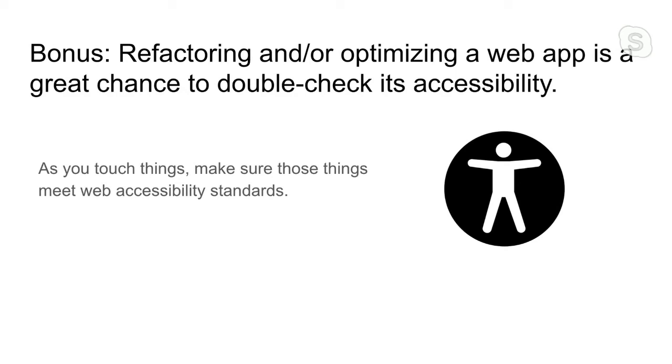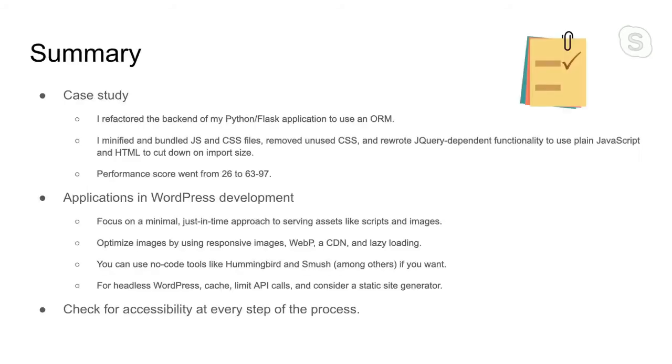Because it's much easier to work on accessibility as you go. So in summary, I refactored the backend of my Python and Flask app to use an ORM. I minified and bundled JavaScript and CSS files, removed unused CSS, and rewrote jQuery dependent functionality to use plain JavaScript and HTML, which cut down on import size. And that brought our performance score from 0 to 26 to 63 to 97.